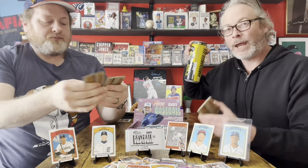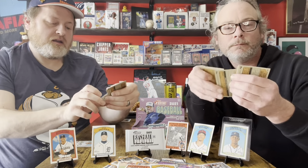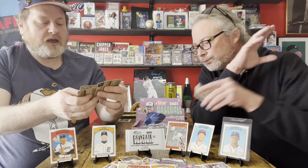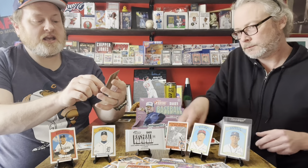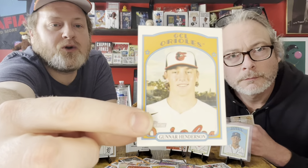Hey, Wander Franco's also available in here. What is this little mini card? Nolan Gorman miniature. Maybe you can look at Matthew Liberatore. And then this guy, the GCL Orioles, the Gulf Coast League Orioles. Dude, look at that. Man, I am pulling some bangers.